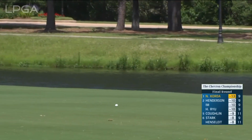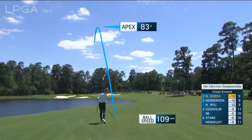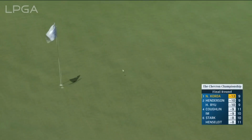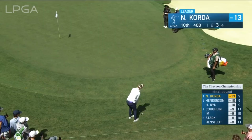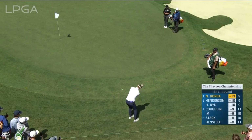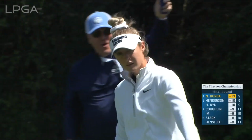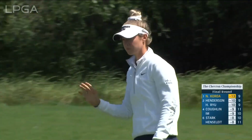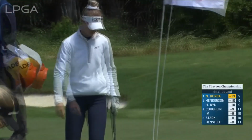Nelly did go a little bit there. It's over the bunker. Where do you land this thing, Morgan? I think you just have to take that. That's what you're going to get. Yeah. It's got to be a really cool place to be if you're Nelly Korda. Look at this. Come on now. Talk about not opening the door an inch. Wow, what a shot. Only the 6th birdie of the day.